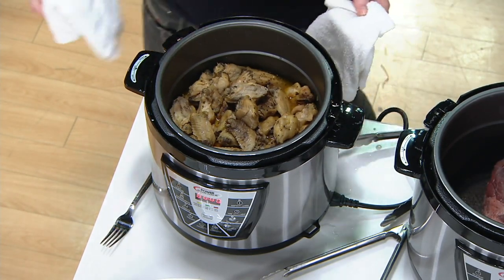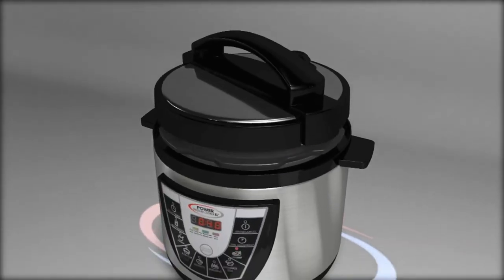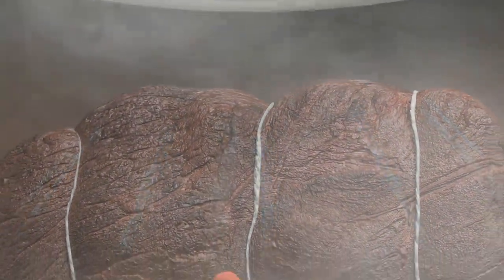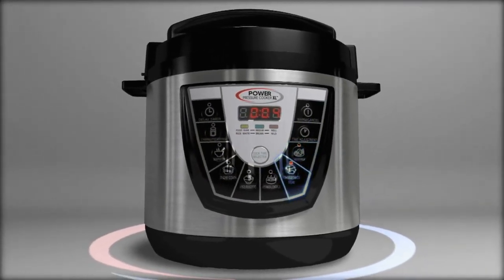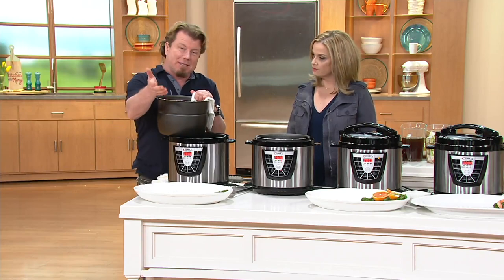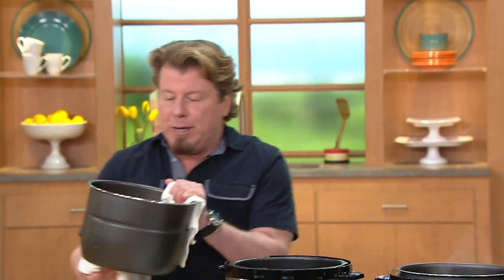We have a little bit of animation that shows exactly how it works on the inside. So here's the magic. You're cooking your food with superheated steam. Instead of only being able to get up to 212 degrees, like a liquid pot would do, because that's what water boils at, the only way to get water hotter than 212 degrees is to put it in a pressure cooker. When you get that temperature up over 212, you have super fast speeds, up to 70% faster. But because no liquid can ever leave this pot, it infuses the food with amazing flavor and you get amazing results.